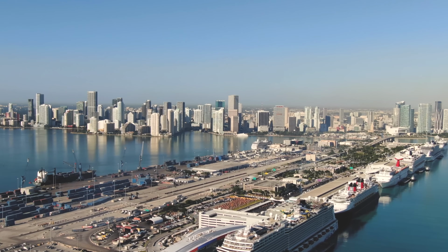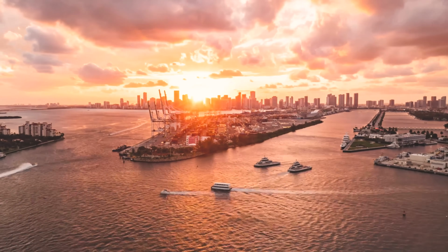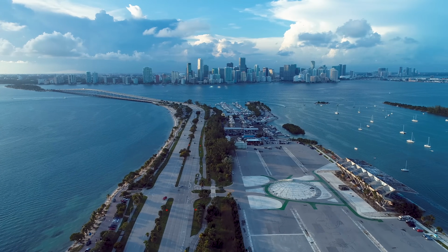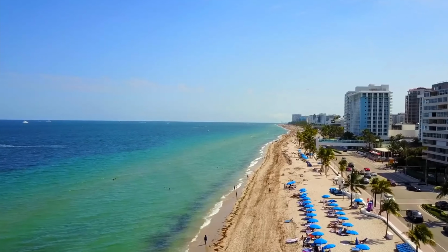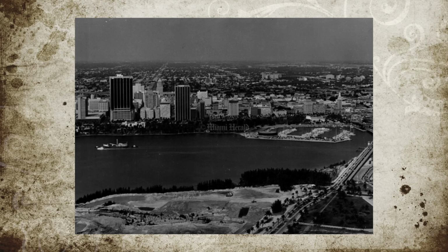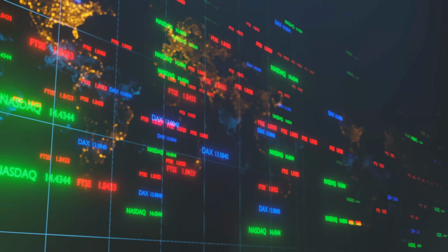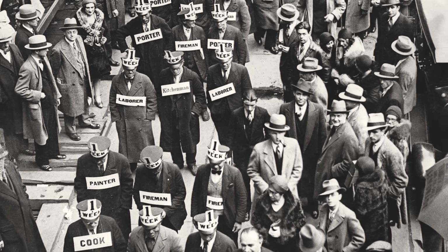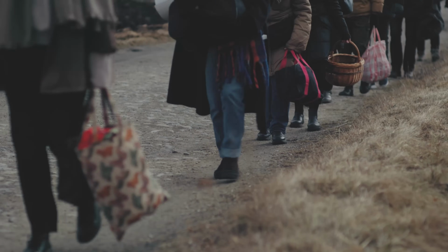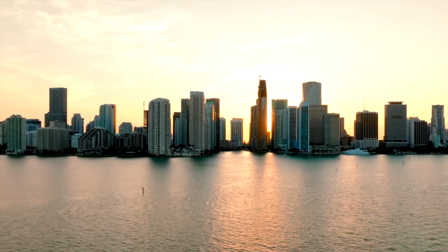It's an international hub that acts as a gateway to some major markets, especially the Caribbean and South America. Biscayne Bay, where Miami is located, really started to take off with development in the early 1900s, leading up to the Great Depression. Over the years, Miami has been through multiple economic booms and crashes between the Great Depression, World War II, several hurricanes, and some major migrations of people to and from the area. And today, it seems we're in another boom.